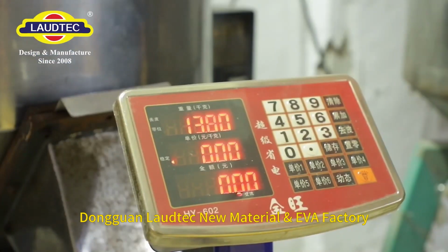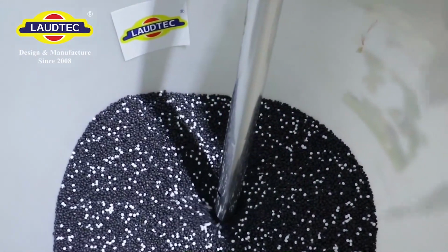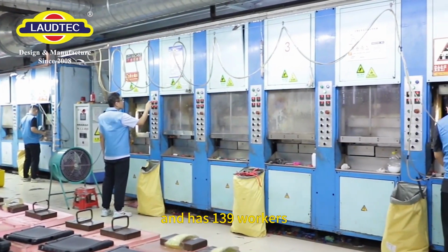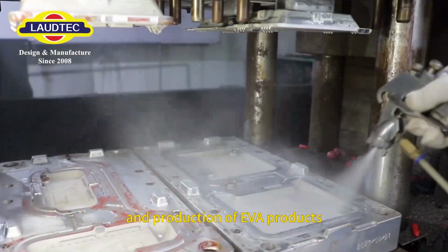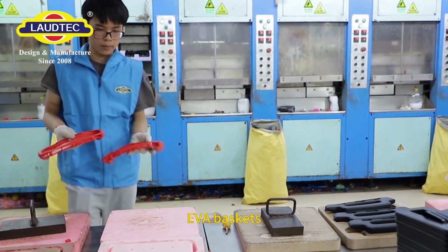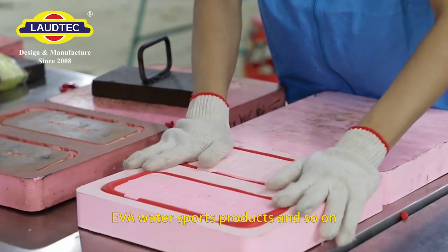Dongguan Laudtec New Material EVA factory is close to the national new material production base in southern China. The factory covers an area of 3,207 square meters and has 139 workers. The factory focuses on the research and development and production of EVA products, including EVA tablet case, EVA phone case, EVA baskets, EVA pet toys, EVA water sports products, and so on.